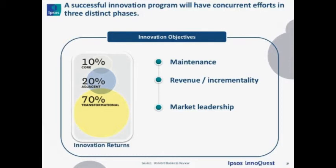Adjacent innovations aren't necessarily new categories per se, but they may be new for your company or the manufacturer in question. And by expanding into adjacent categories, there tends to be more, I'll say, incremental revenue available to you as a manufacturer, assuming that you're able to have credibility within that space. So again, they're not necessarily the biggest breakthrough innovations. However, what they do is they generate increased incrementality from innovating within the exact categories in which you already compete.